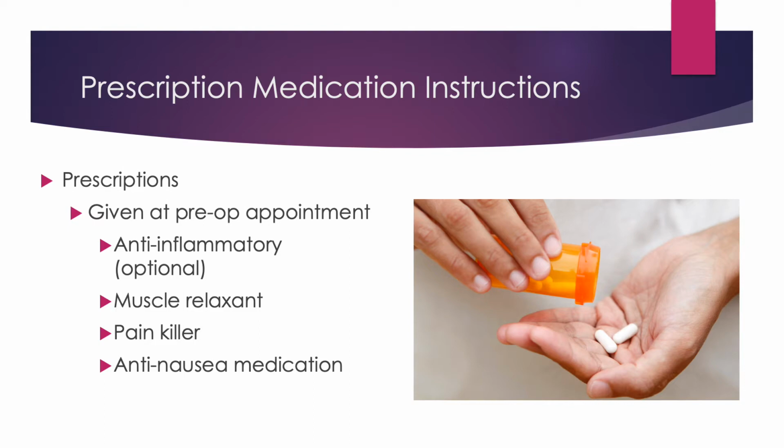At your pre-op, you'll also get your prescription medications, and these at some point, we may be able to electronically transfer to your pharmacy. So we will likely use an anti-inflammatory called Celebrex, a muscle relaxant called Valium, a narcotic painkiller, typically oxycodone, and then a prescription strength anti-nausea medication called Zofran.